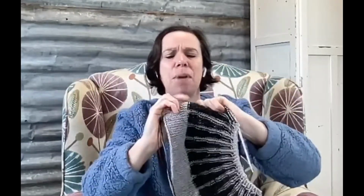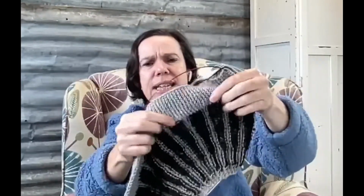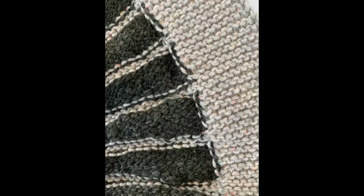I might take a photo and pop it in so you can see that I'm hiding that black on the back. It's kind of hard to see because it kills a little bit. There you go. So what I'm doing is kind of like catching the float kind of thing. So I am twisting the yarns, kind of like what he says to do when you switch the colors at the end, when you go from the color to the gray at the end here. But I'm continuing that up in a way that hides it behind.